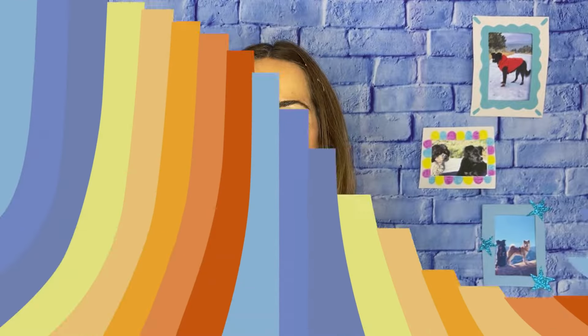Let's draw a cat using the shapes that we just learned, okay? Sí. But first, cat in Spanish is gato. Gato. What sound does a gato make? Meow. Meow. Let me hear you. Good job. Okay, let's draw a gato.